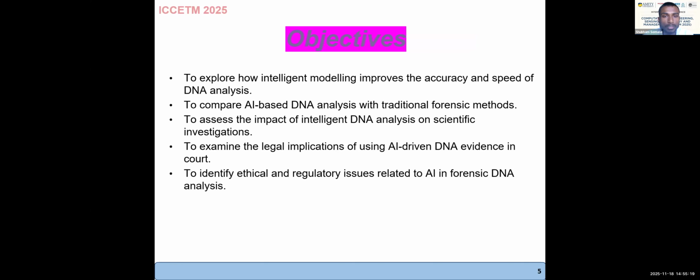So the objectives are to explore intelligent modeling to improve the accuracy and speed of DNA analysis, to compare AI-based DNA analysis to traditional forensic methods, to assess the impact of intelligent DNA analysis on criminal investigations, to examine the legal implications of using AI-driven DNA evidence in court, and to identify the ethical and regulatory issues related to AI in forensic DNA analysis.